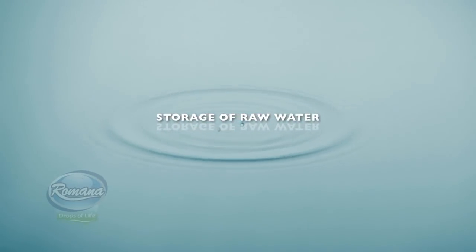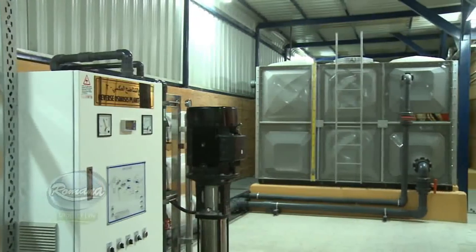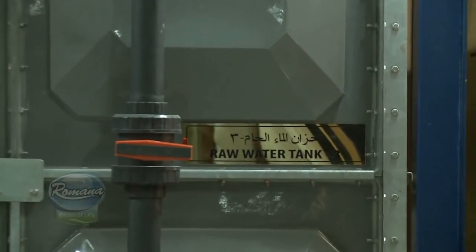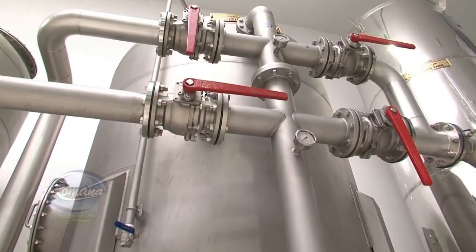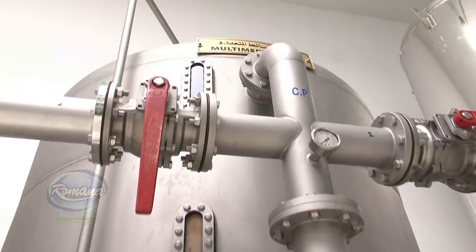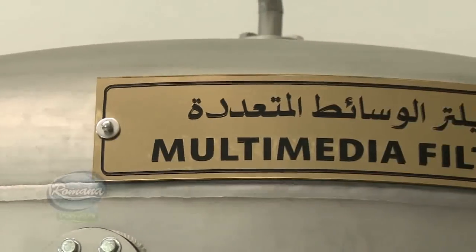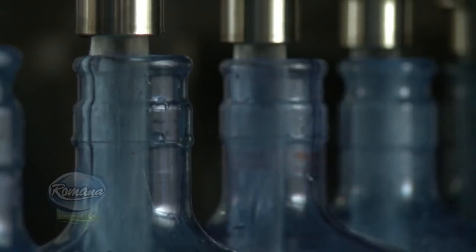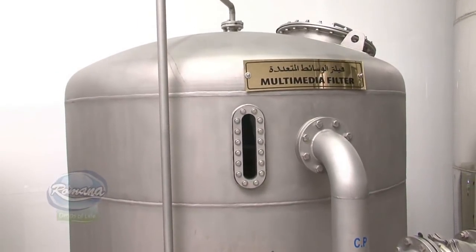3. Storage of raw water. Here, raw water is stored in GRP hot-pressed insulated storage tanks, which are sealed, leak-free and approved for storage of drinking water. 4. Multimedia filtration. In this step, the water is put through multimedia water filter system, which represents a significant improvement over single-media filters. It permits delivery of high-quality filtered water at much faster rates as compared to a conventional sand filter. The filtration vessel is made of SS316L grade steel.